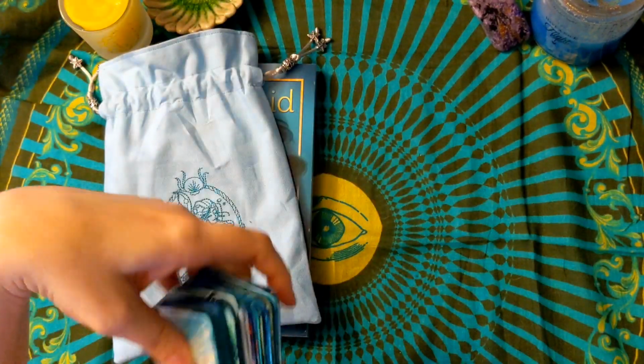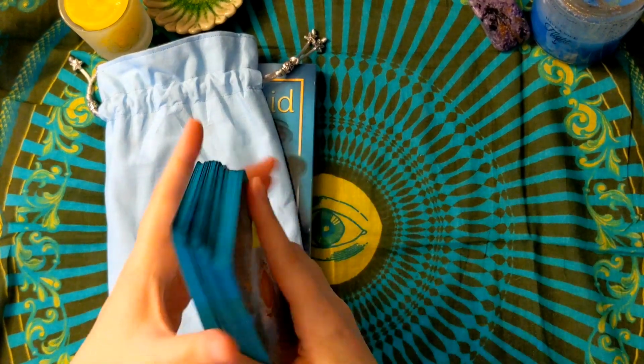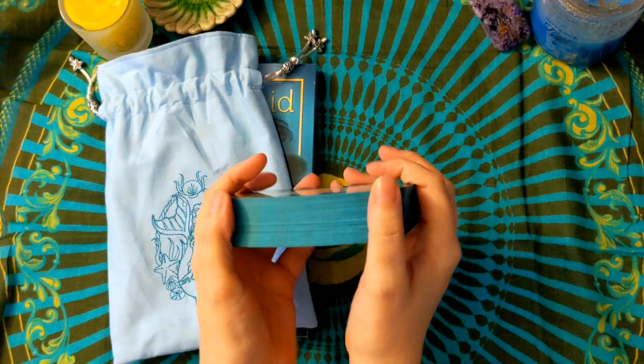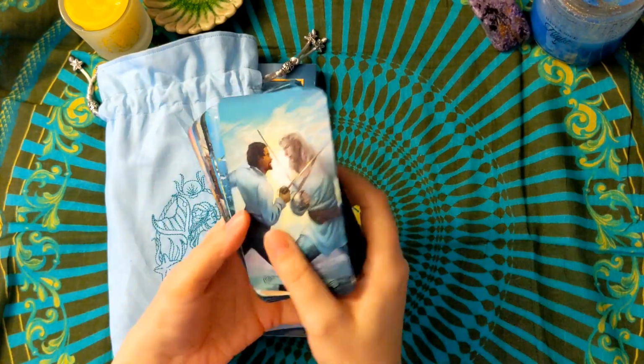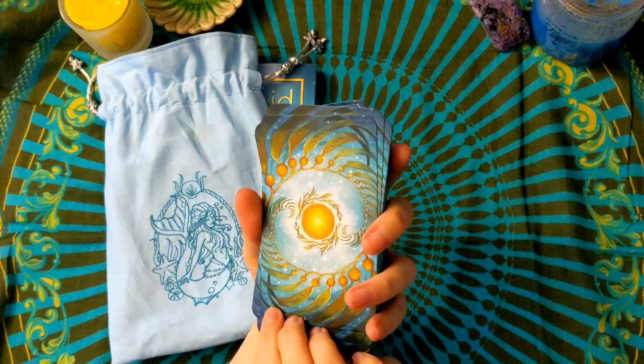So once again, a bag from Third Eye Tarot bags. And I just showed this in my Rainbow Decks video, so I don't want to spend too long on it, but I'll just briefly go over. Again, I did edge in kind of a teal, and this is the card back. It's beautiful.